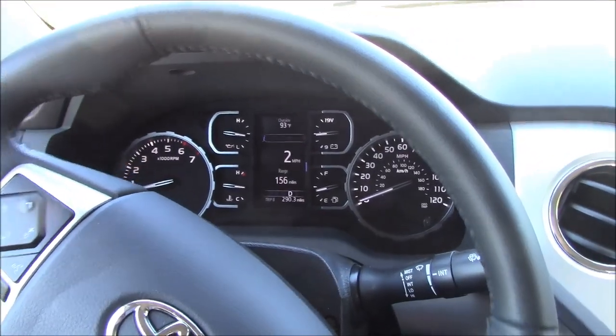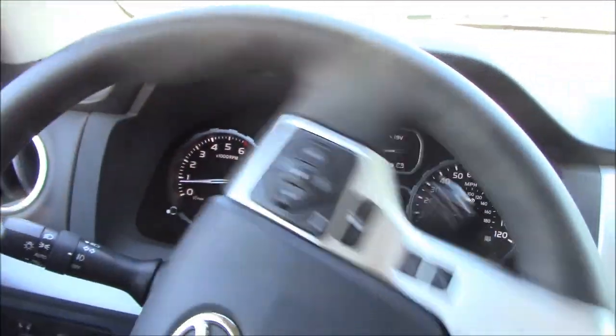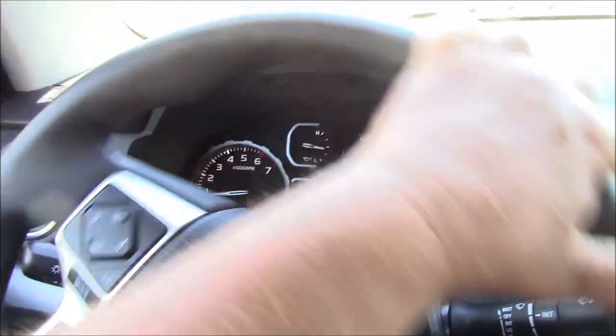I like the power steering system you get on the Tundras. Not too light, not too heavy. Just about what a truck feel should be. Thumbs up for me.